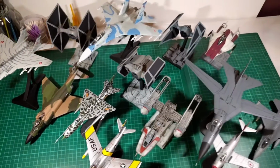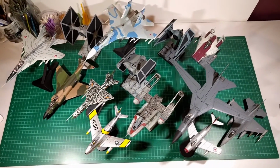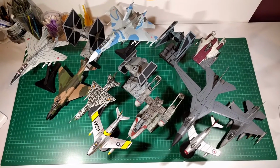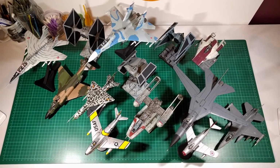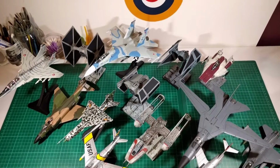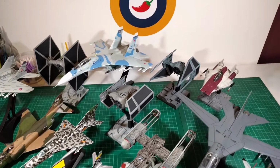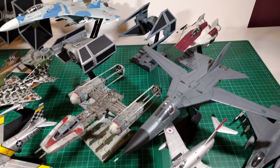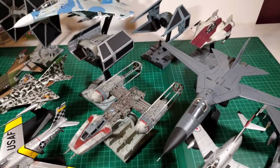So now let me try and get them all in one shot. Might struggle a bit, but so you can see the modern stuff is getting quite a bit bigger than the Star Wars fighters. But again, completely different performance really from a sci-fi fantasy universe. You can't really compare them. Just thought it would be interesting to see the respective sizes.